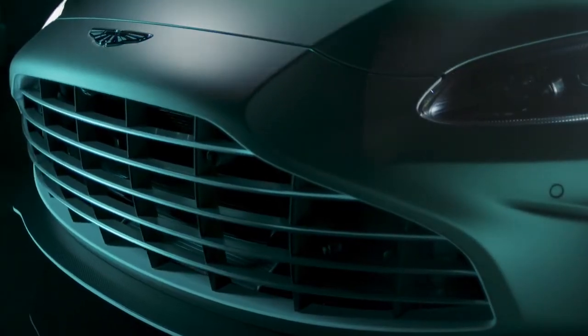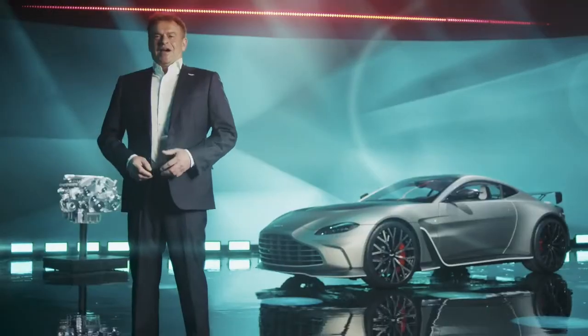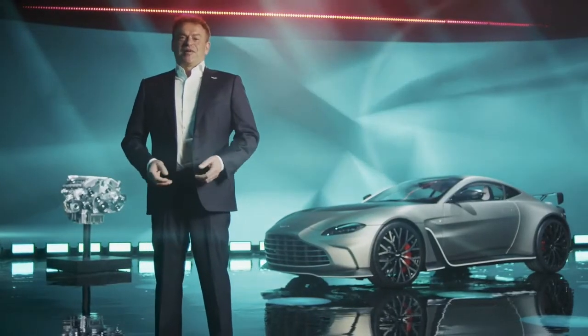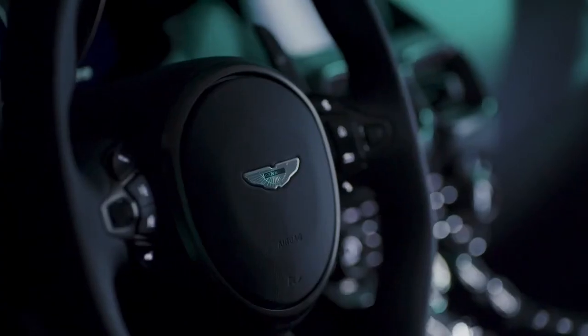This is not the product of shyness, but one of intensity. It's a car for those who stand up and announce themselves. A car for drivers who seek intoxicating performance. We've always believed in going out in style, but never quietly.